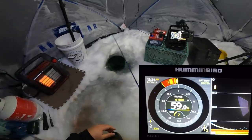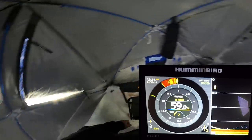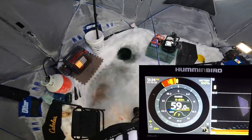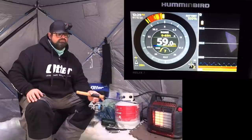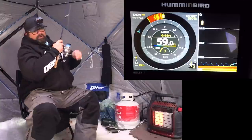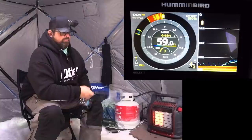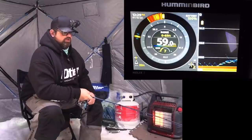I just had a big mark come up, 10 feet off the bottom. I just had a big mark in my shack too. Oh, I don't think this is him. No, this isn't him, but it's a fish. Definitely not him, but it's a little bit more aggressive.